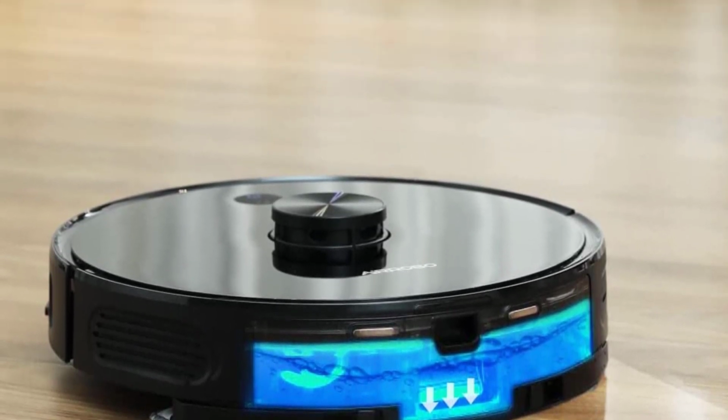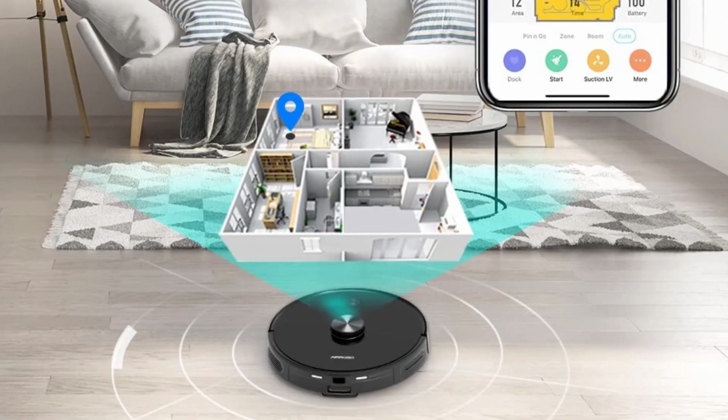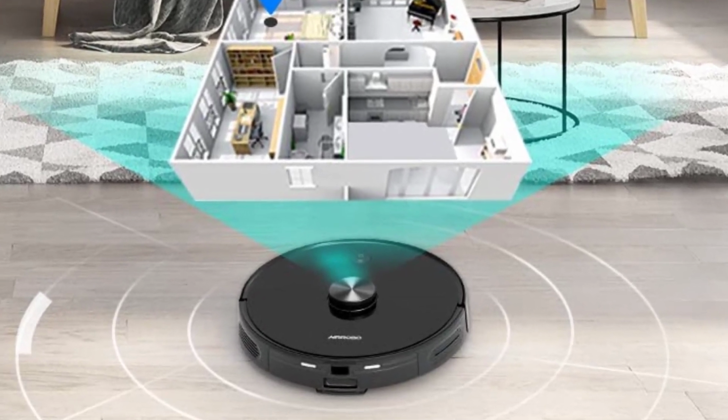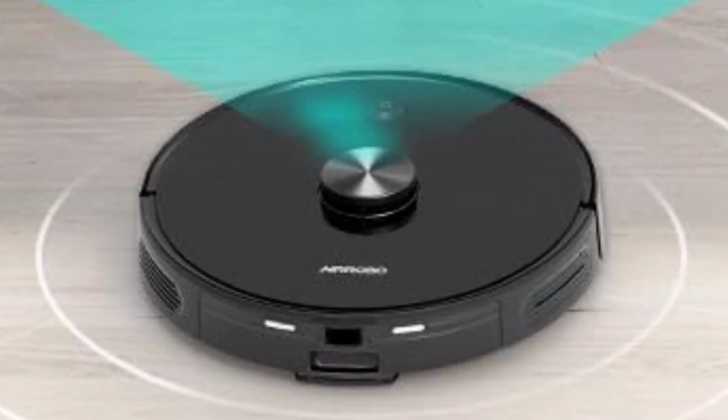To set cleaning schedules and no-go zones, the robot must be connected to an app on a smartphone. The water tank for wet cleaning floors is located right on the robot's dustbin and is easily filled and emptied.